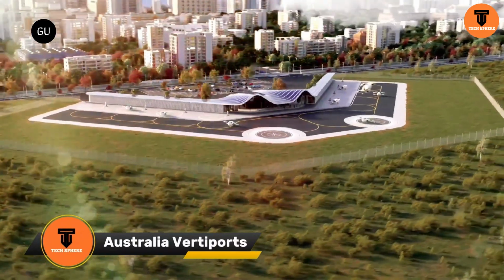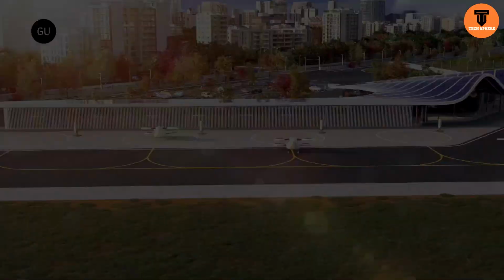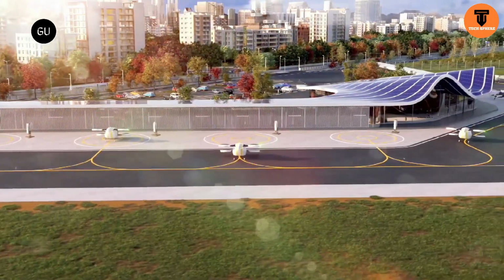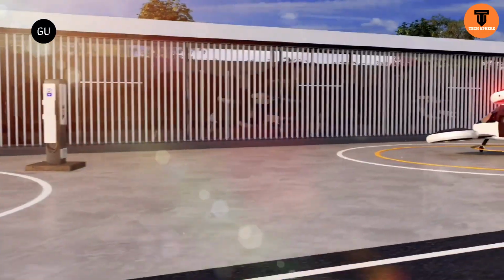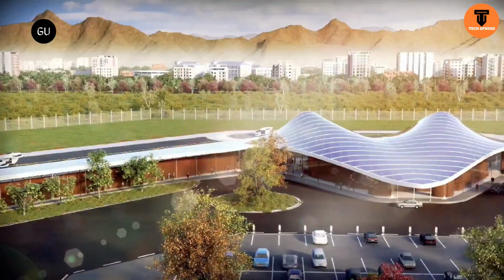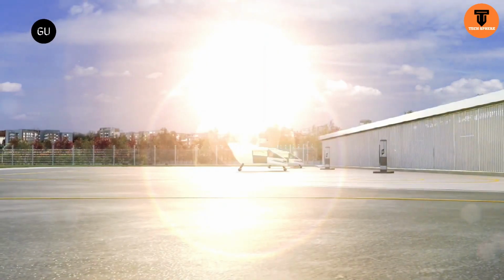Australia Vertiports at Caribbean Park. Welcome to the future of flight, right here in Melbourne. At Caribbean Park, Australia just unveiled its very first air taxi vertiport, and it's about to change the way we move. This sleek, modular launch pad is designed by Contreras Earl Architecture, and it's as functional as it is futuristic.